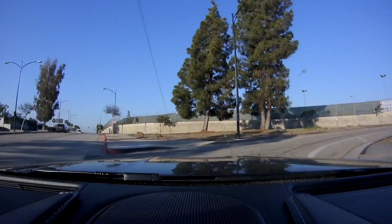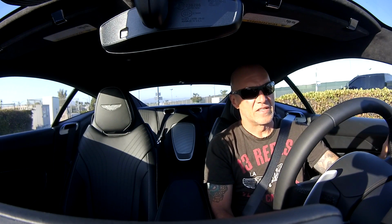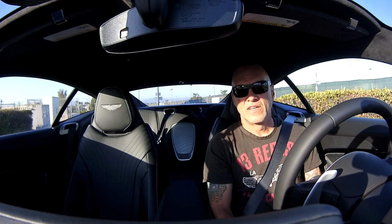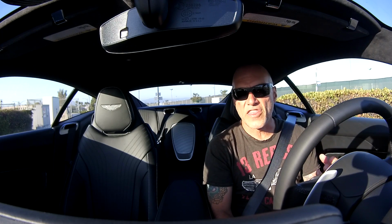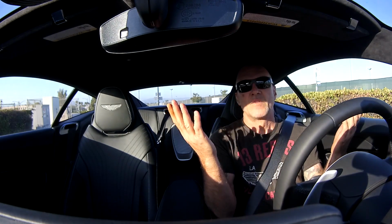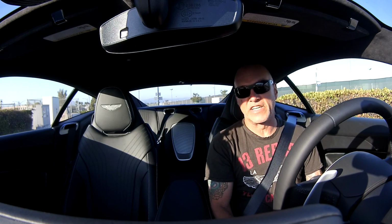The other thing you'll notice on here, turn signals are usually semi-annoying. Listen to this turn signal if you can hear it. Listen. It almost sounds like someone's knocking on the door, right? It's a low kind of thud. I'm just picking up some of the details on this car that I find very interesting and very unique.